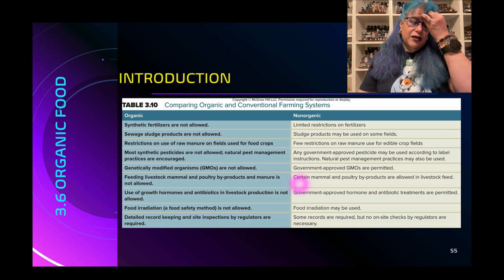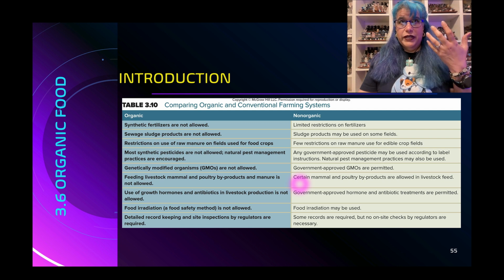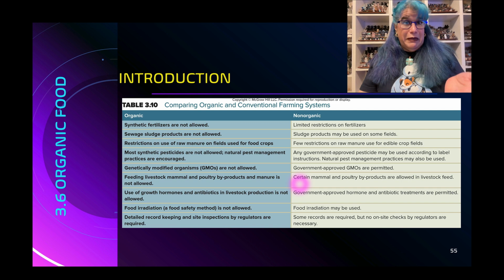So most of our livestock are going to be herbivores. They don't eat meat. So giving them these mammal and poultry byproducts isn't necessarily the healthiest. They do it because they want to build muscle and they want them to have extra protein, but at the same time, it's not really what their normal diet would be. Organic, use of growth hormones and antibiotics in livestock production is not allowed, whereas in non-organic, government-approved hormone and antibiotic treatments are permitted. To be honest, antibiotic treatments, if they're used in the right way, are very beneficial because they prevent disease in your herd or your flock of birds or whatever.